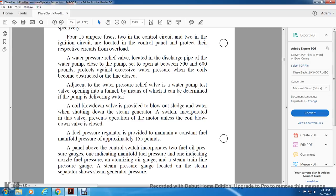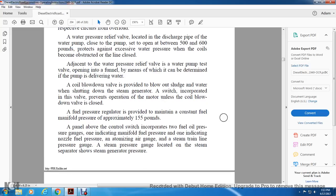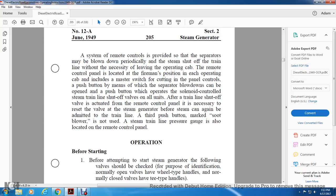The fuel pressure regulator is provided to maintain a constant fuel manifold pressure of approximately 155 pounds. The control switch operates the two fuel oil pressure gauges, one indicating manifold fuel pressure and one indicating nozzle fuel pressure. There is an atomizing air gauge for the steam train line, and the steam pressure gauge located within the steam separator shows steam generator pressure. A remote control system is provided so that the separators may be blown down periodically, with the steam shut off of the train, without the necessity of leaving the operating cab.